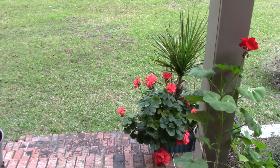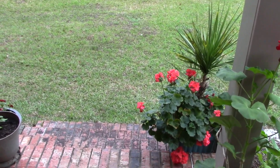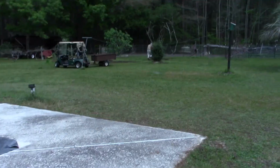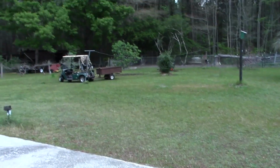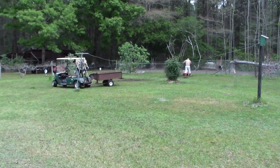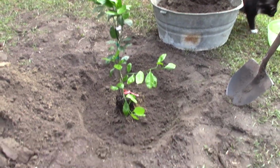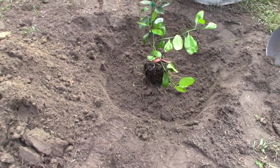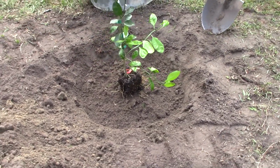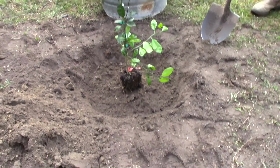We moved our geraniums here to the front porch. Got them out of the greenhouse. Larry's back tilling where we're going to plant the two new orange trees. There they are. Well, planting our satsuma tree out here in the ground. We're trying to decide how high or how low it needs to go. Need to go down an inch.